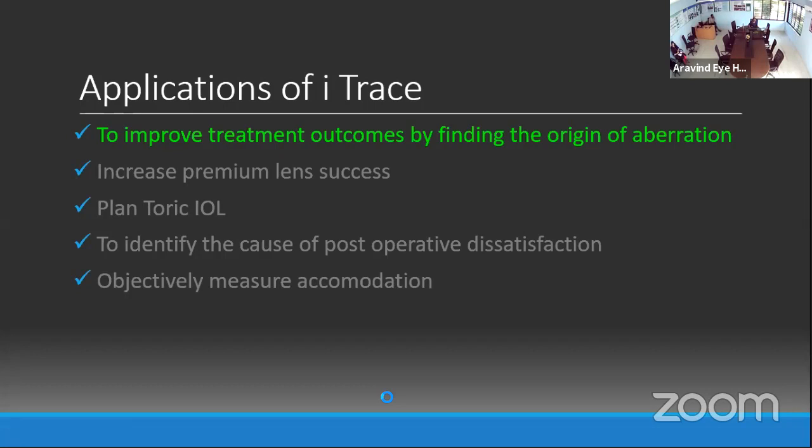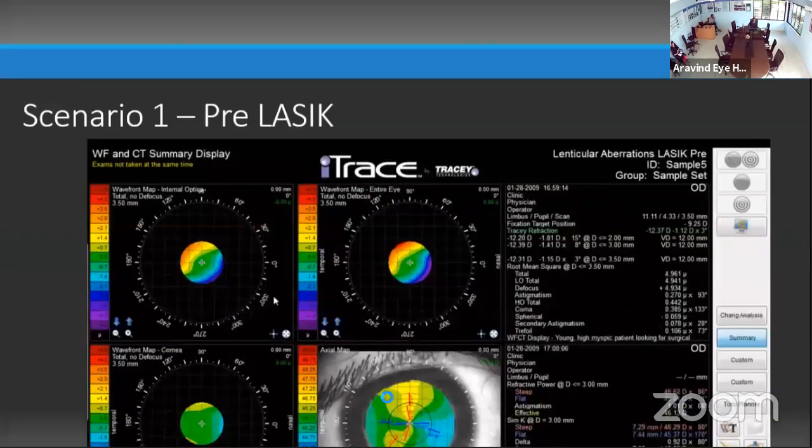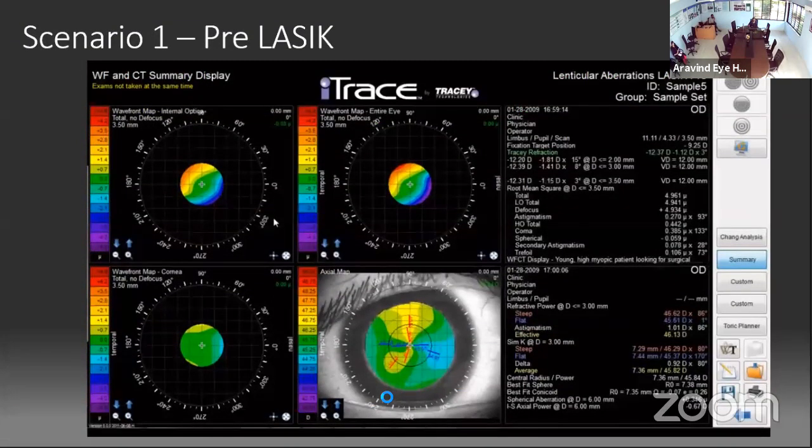First we'll be discussing how it helps us improve the treatment outcomes by finding the exact origin of aberration. So, scenario one: this is a patient who has come for LASIK. If you see here, this is the wavefront map of the cornea, which says total and no defocus. We usually take this scan into consideration because we don't want the wavefront map to be saturated with all the defocus. So without the defocus, that is without the myopia and hyperopia, we want to see what all the other aberrations remaining.